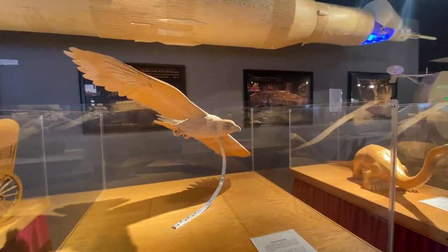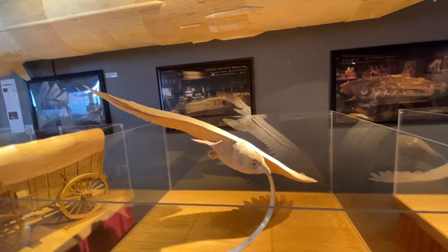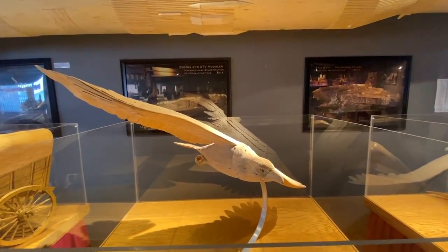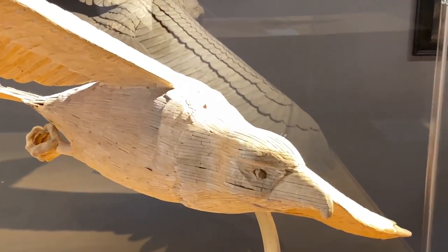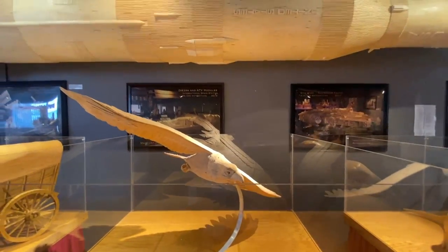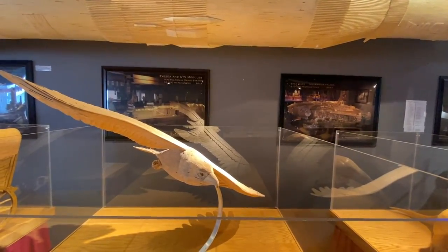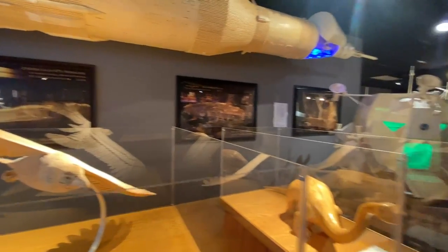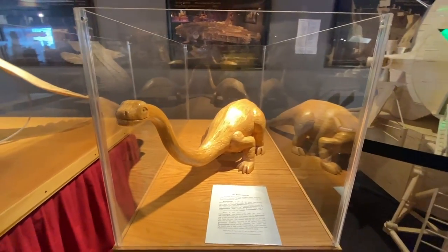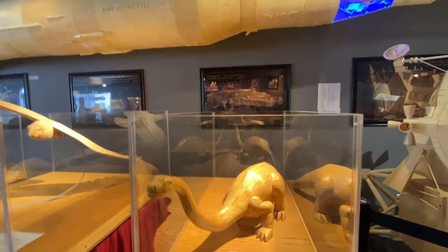Eagle, American bald eagle. Wow. Look at the detail. About 15,000 matchsticks on this one. The brontosaurus. Oh, he's cute. 10,000 matchsticks. How many in that big one?